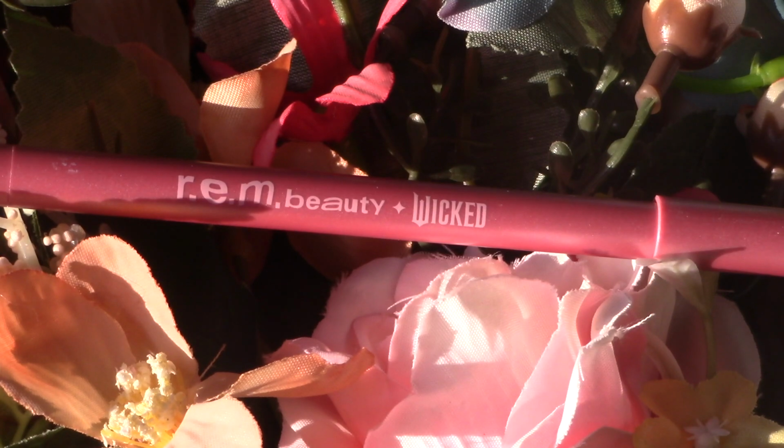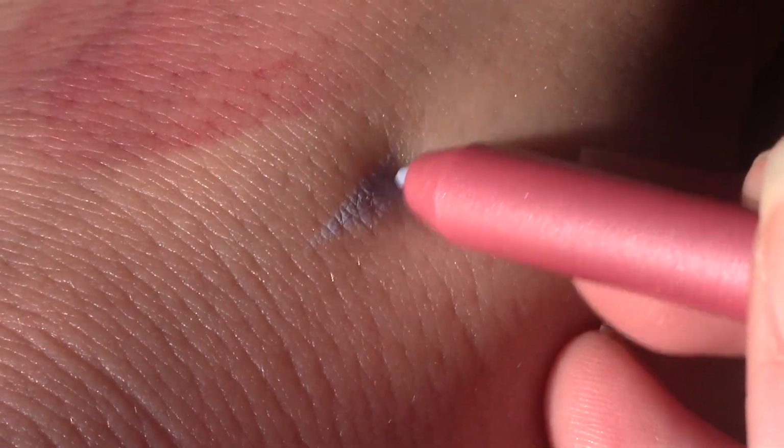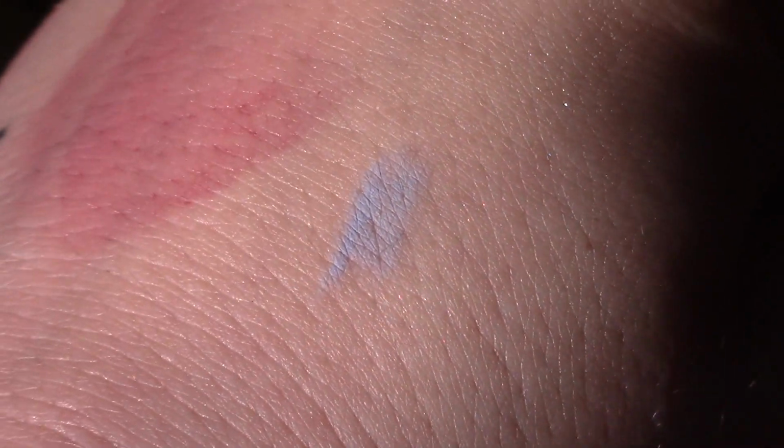Next is At the Borderline kohl eyeliner pencil in Scandalicious, which is a beautiful periwinkle blue, which matches the blue tones in the movie of Galinda. This is going to be really fun to do little 60s eyes with, and this formula is super budge proof. When I tried to rub it off my hand earlier, it would not come off, and it's really pigmented for a soft blue like that. Those are harder to do in my opinion.